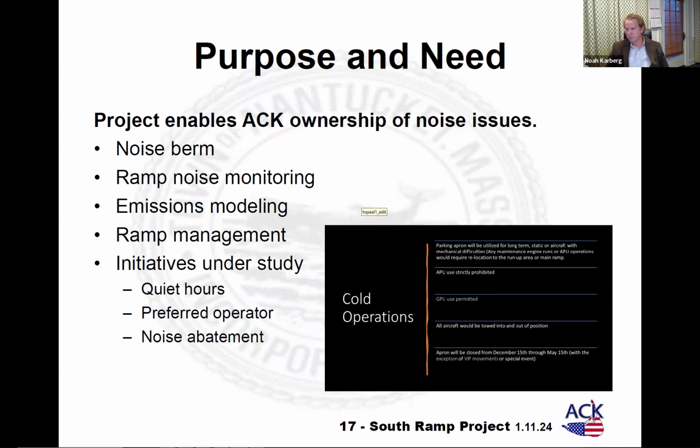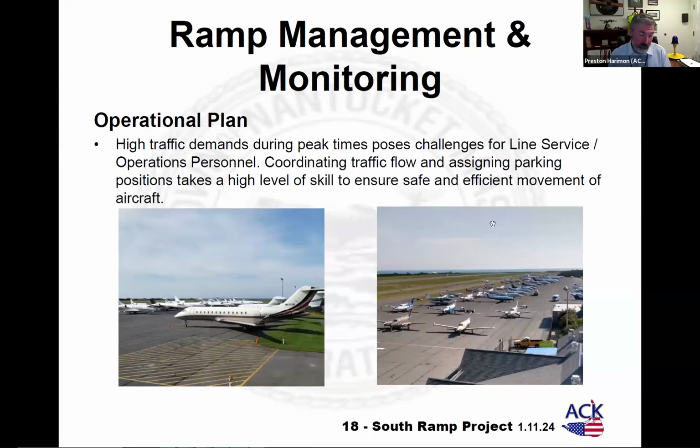Preston Harriman and Cameron Woods are going to speak in more detail on those items. And I'd like to hand the presentation over to Preston Harriman at this time. Thank you, Mr. Carberg, and I wanted to thank everybody for joining us this afternoon. Today I'll be discussing our ramp management and monitoring plan for the new South Apron expansion.